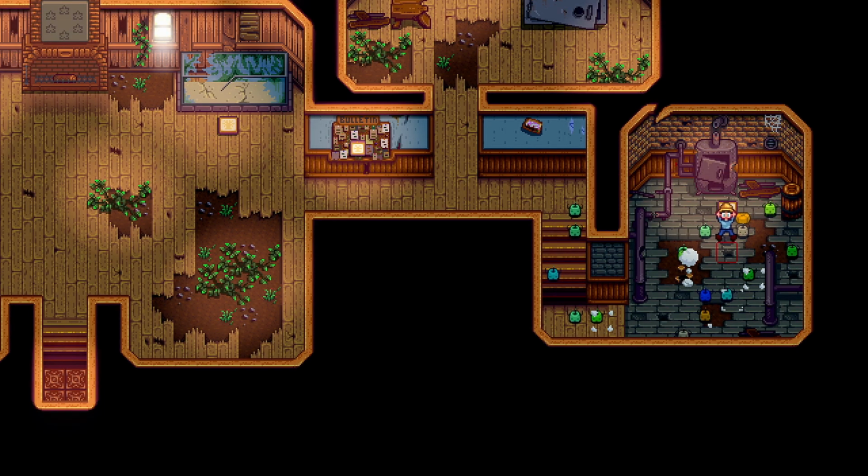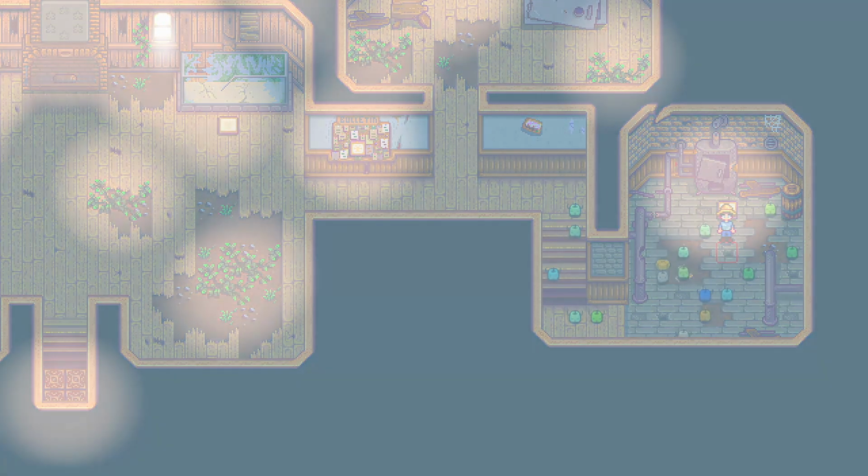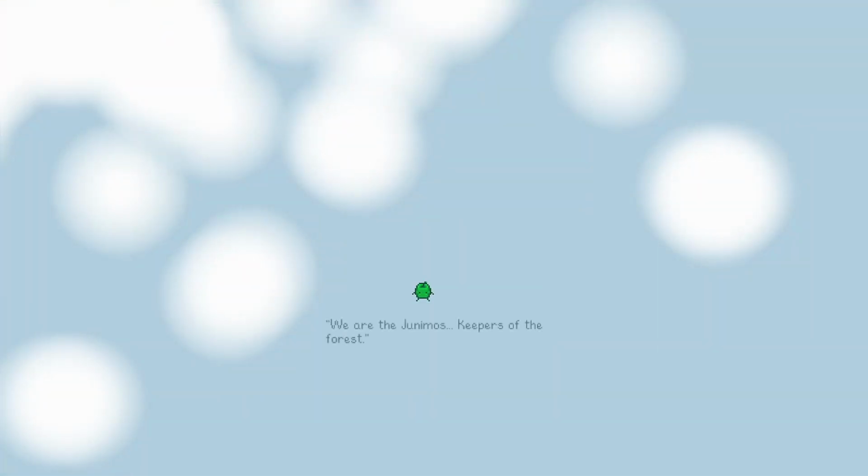And there we have it, getting the boiler room done. It has been achieved, ladies and gentlemen. It is done and dusted. We are the Junimos, keepers of the forest.